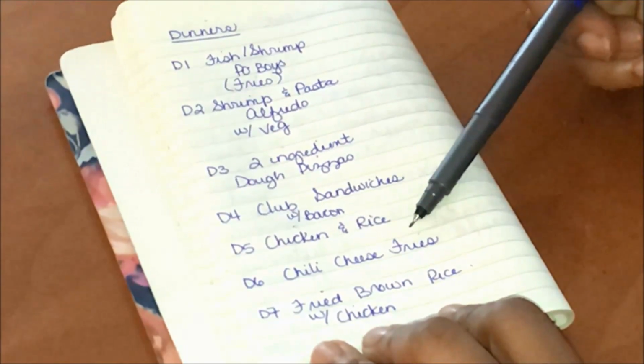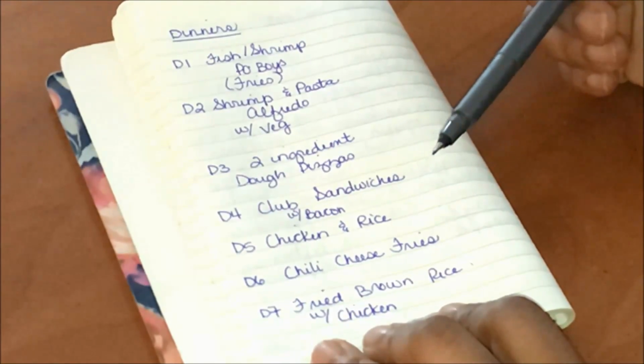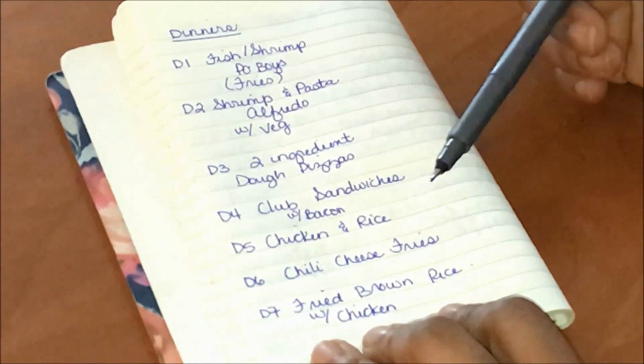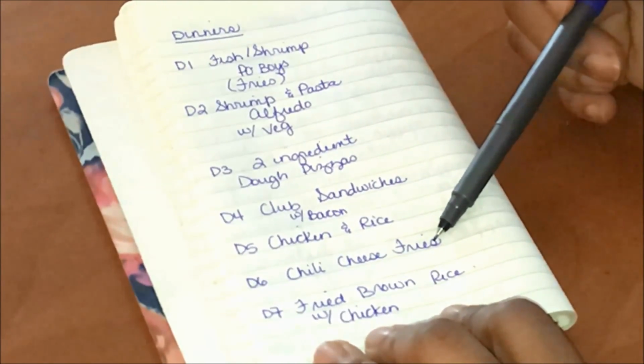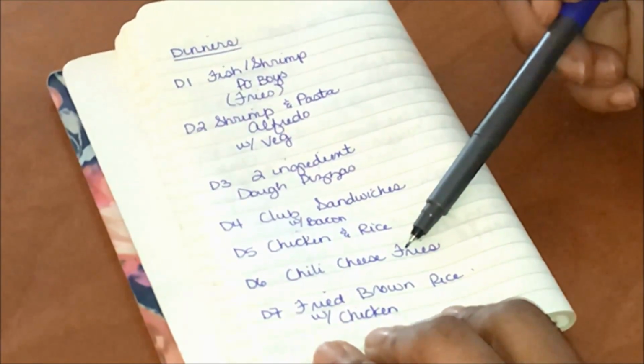Dinner idea number 6 is chili cheese fries. Last week for coupons I got turkey chili and vegetarian chili. We have cheese because cheese was on sale this week, but I also have some queso cheese, just a little bit left in the fridge that we could use over steak fries to have chili and cheese fries.